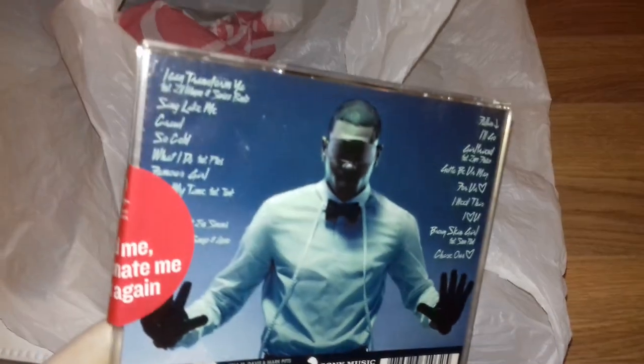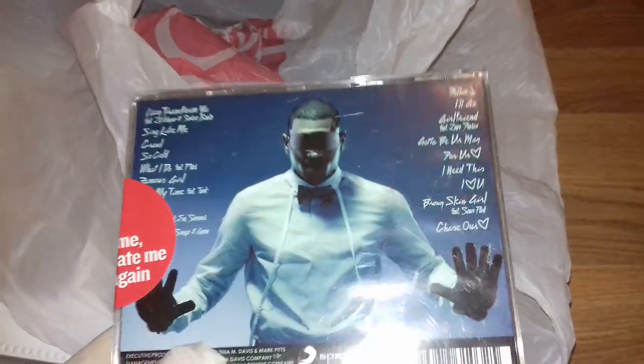What have we got here? Chris Brown. Chris Brown CD. Still sealed, so yeah. And it's in there. I can see a disc in there. Yeah. There you go, Chris Brown CD. There you go. That's cool. There you go, that's the first CD of the night.